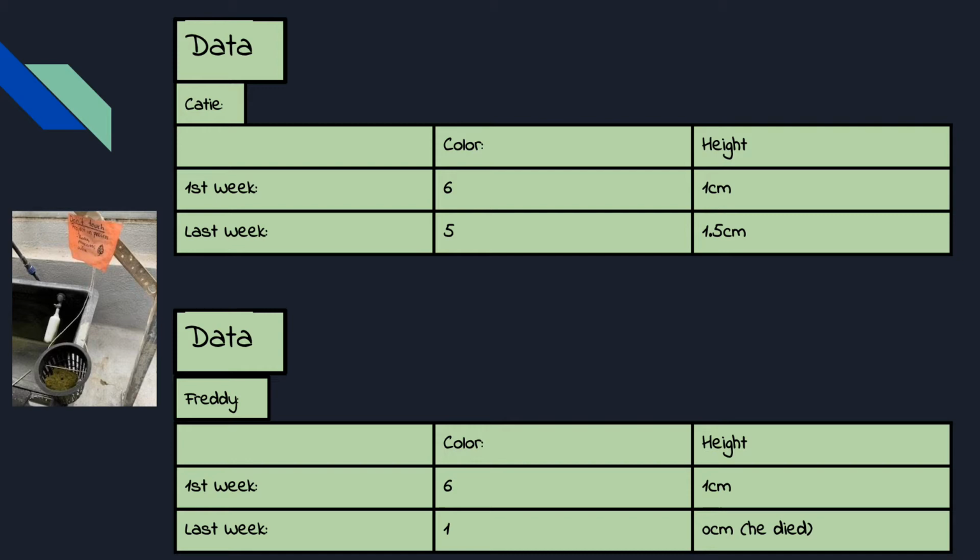And then, for our second basil plant, Freddie, we put him in the reservoir under the NFT. Because he got so much water poured onto him, he didn't thrive, and went from being 1 centimeter tall with a color of 6 to 0 centimeters tall with a color of 1, which meant that it was really dark.